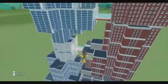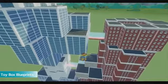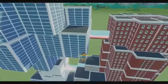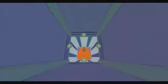Today I'm going to show you the toy box I made for the Phineas and Ferb challenge. For this challenge, I chose to make another dive bomb-based toy box, which will push your glide pack skills to the limit. The plot here is that Doofenshmirtz has you locked up in his giant Doofenshmirtz tower, and the only way out is down through the central heating ducts.